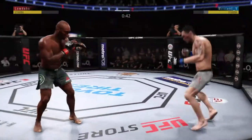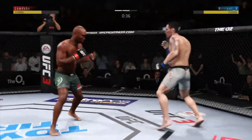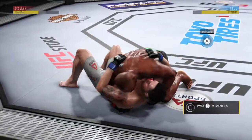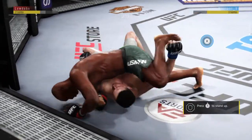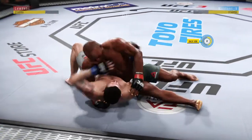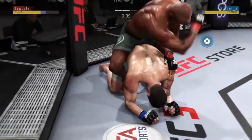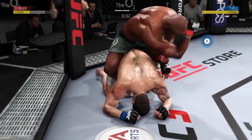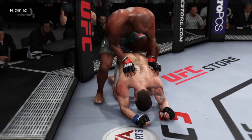45 seconds remain in the round. Yeah, here he goes again. Oh, about the slam there. That one cannot feel good. 15 seconds. And full back. Till's lower jaw is extremely swollen now. All right, that's the end of round number two.